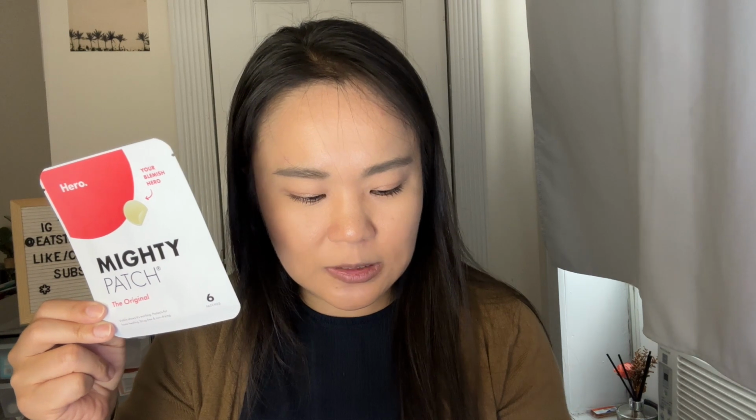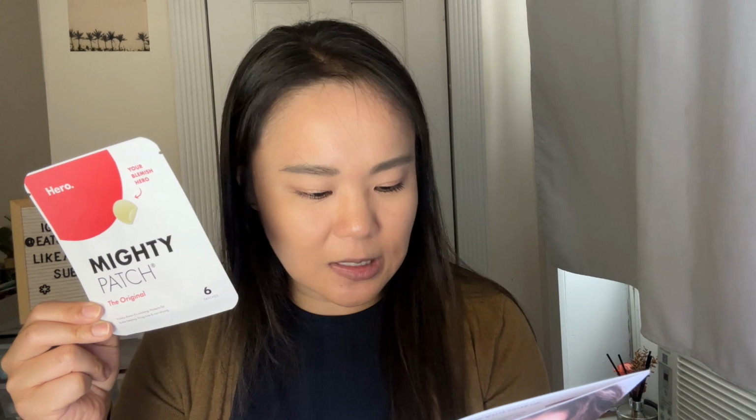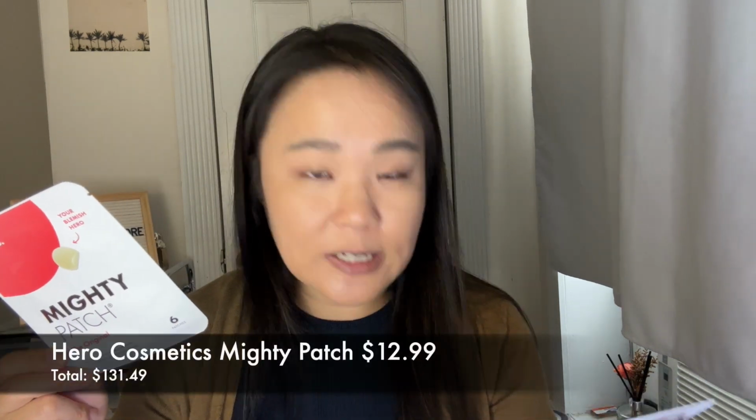And the final item here is something that I don't really use that much, and that's a pimple sticker. So this is from Hero Cosmetics. This is the Mighty Patch, the original. Sometimes there's no stopping a pimple from appearing, but these Allure Best of Beauty Winning hydrocolloid stickers help heal blemishes overnight. After I peel it off, my skin is less inflamed and irritated, and signs of redness are significantly reduced without any dryness, says Allure's Paige Stables. In short, it's a clear choice. Stick one onto a pimple before bed and remove it 6 to 8 hours later after the clear sticker turns white. So the retail price is $12.99.